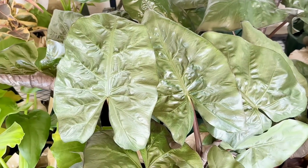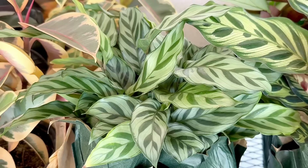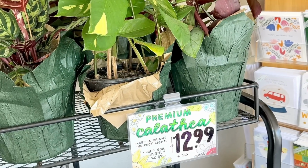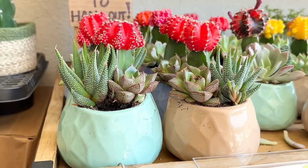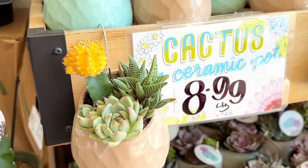Starting outside with the plants, check out the beautiful large leaves on the alocasia plants for $12.99. The leaves are looking a little more exotic on the premium calathea, which also goes for $12.99. There's also these chubby cuddly cacti for $12.99 each, or you can get a cactus in a ceramic pot that you can hang somewhere like this for $8.99.